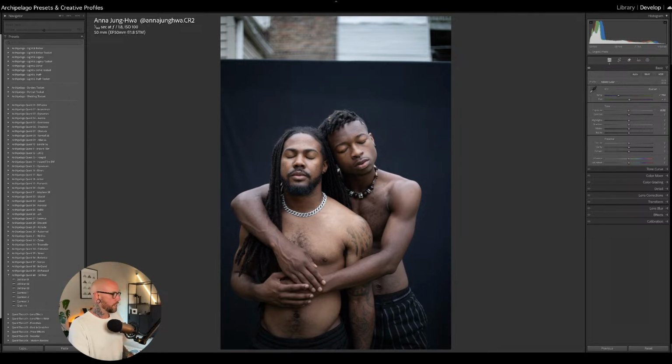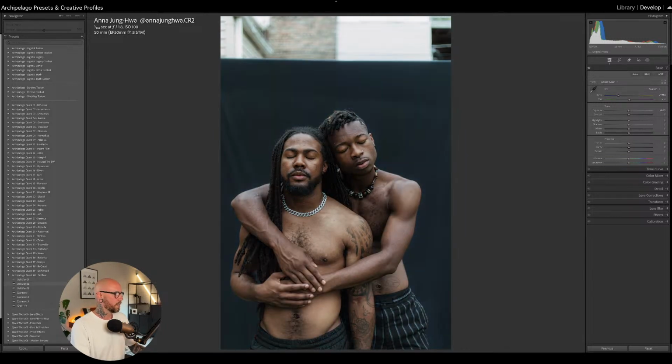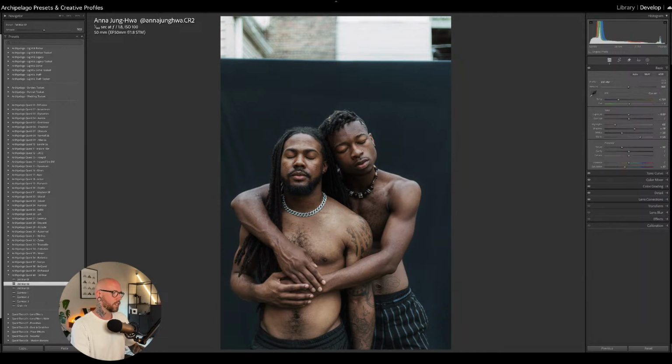So let's take a look at the Delmare presets. So Delmare 1, really, really nice. Delmare 2. Quite a different look there on this image. You can see there's quite a big difference between those two. And then Delmare 3 for that softer look. I'm going to go for Delmare 2. I like the extra little bit of punch it offers. Something a little bit different on this image.